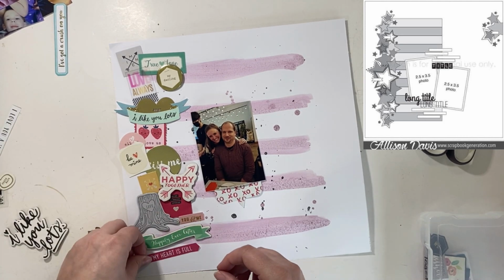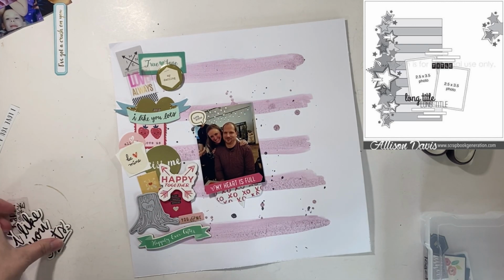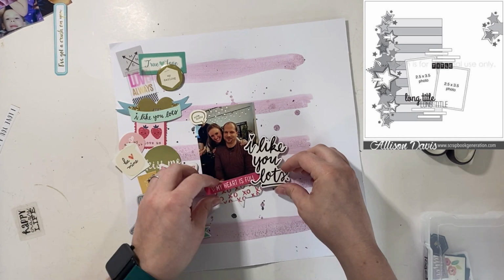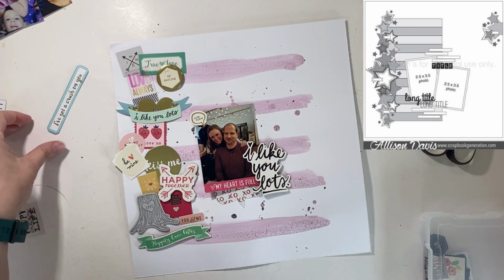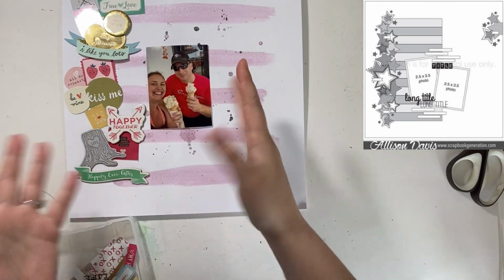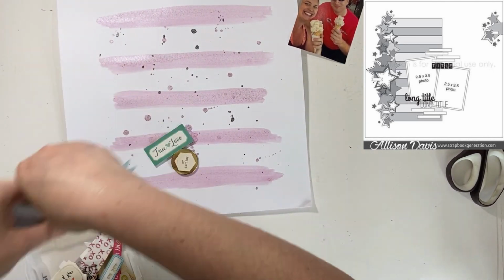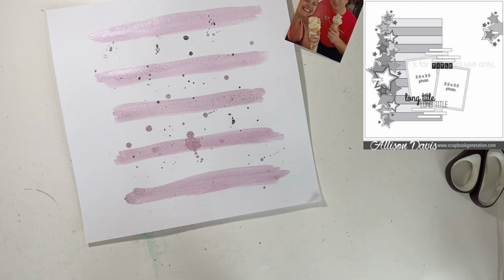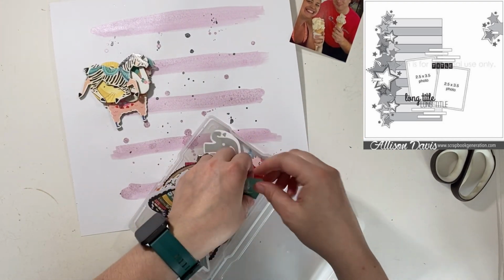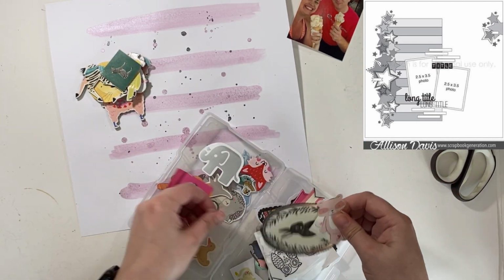I was just trying to have a placer, like a something where I kind of knew where my photo was going to be. So I'm working on this, and I'm like, yeah, it works. I could make it work. I can go with it. I think my problem is there's just too much. So I'm going to take away all of this beautiful love themed stuff. And you can see I even found a new photo. And instead, I'm going to bring out all my animal themed stuff, because if love doesn't work, why animals should, right?